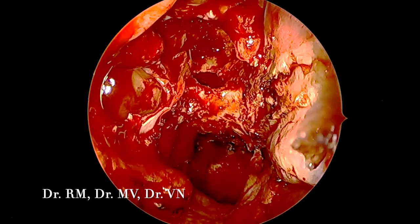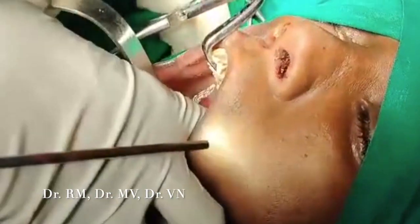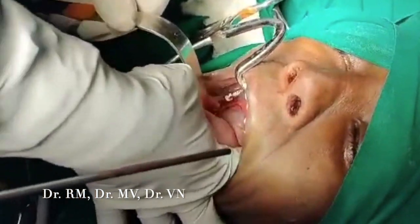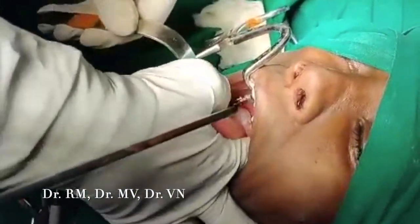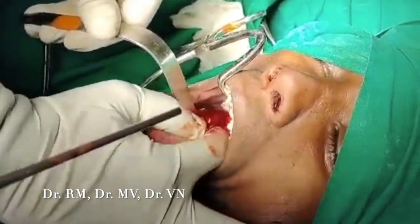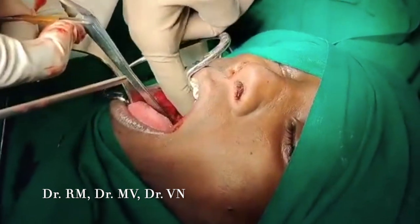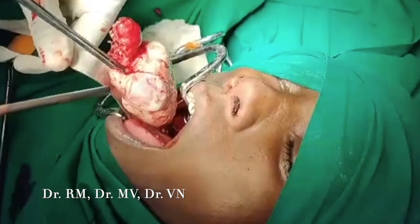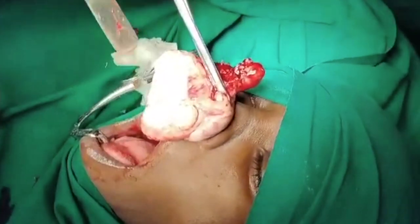The sphenoid sinus is also opened. You can see this is a final picture after the removal of the mass. While delivering the mass, we could see it is very tough. Even through the oral cavity, we couldn't remove it easily. The size is very huge, like an abdominal mass. The small clue was pressing over the soft palate. You can see a very huge one. The tumor comes out, and we removed it completely. The patient was symptomatically relieved.